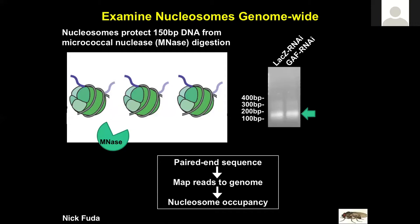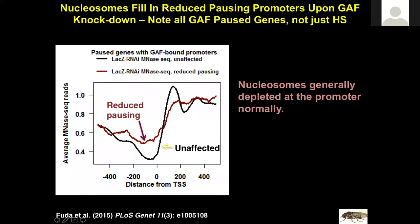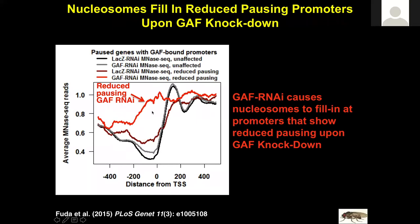Nucleosomes tend to be depleted at promoters, and you see that in two classes. This is the control knockdown with LacZ, where those that show reduced pausing still have this open promoter. Those that are unaffected by the GAGA factor knockdown are also behaving similarly. But if we now knock down GAGA factor, what happens is nucleosomes fill in over the promoter region. So GAGA factor seems to be needed to keep this region free of nucleosomes.